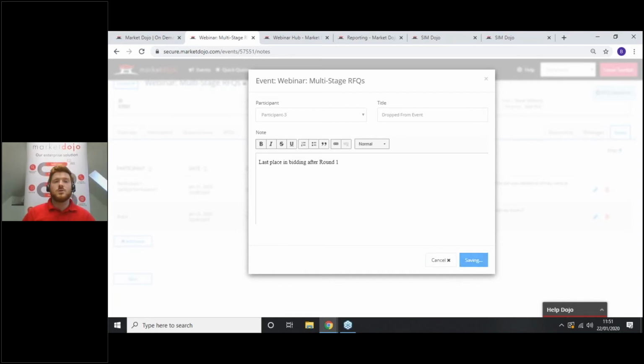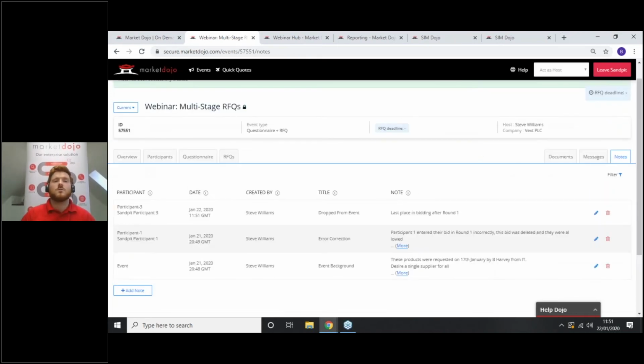It's just a place to store information. I know you'll receive lots of emails from your suppliers that really get lost in email chains somewhere, and you can never relate them back to the event, particularly if you come back months after the fact. Having that all located within the event itself we've found to be really useful for our users.